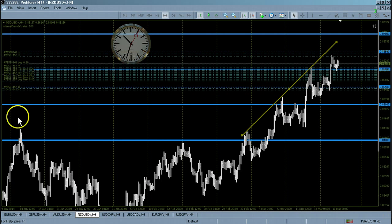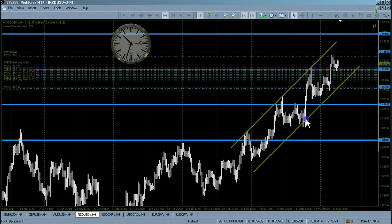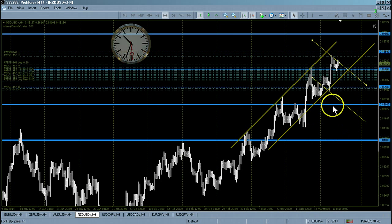Let me grab the line you drew. Should be able to, it's too close to order. Should be able to drag that. While you've got the control key held down, you just make a channel on the fly there, something crude. And then of course here's what the bear argument is: that this is the double top, and now we're going to start walking down this channel here.